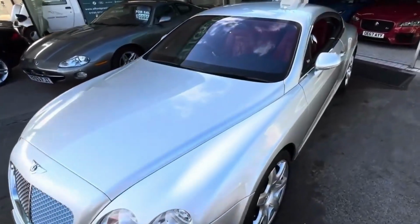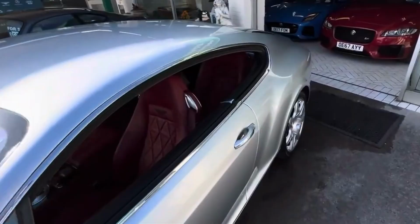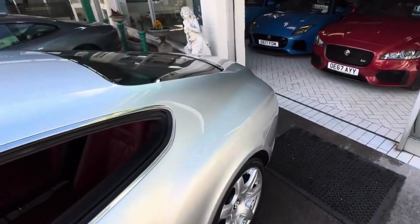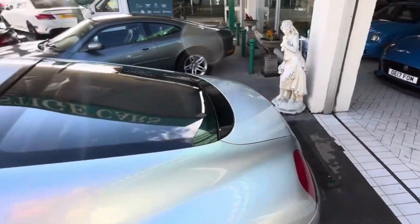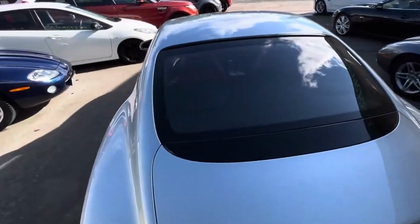Of course, being a Bentley, its kit level, its comfort, the sheer space that these cars have are all a given. It has built-in navigation, of course climate control, self-leveling suspension, the list goes on and on. But as we've said before, the real standout about these cars is how they drive.